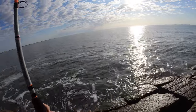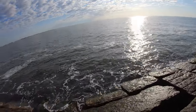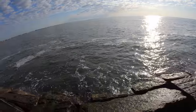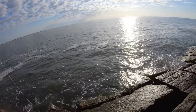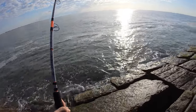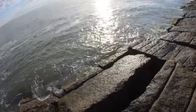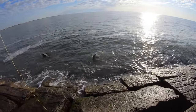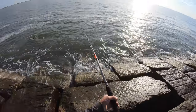I have no idea what that is, but that's something. There's no head shakes or anything like that. I mean, it's got to be something that is just snagged, maybe? Oh my gosh, are you kidding me? How is it that a stingray is gonna bite our line, y'all? We must have just snagged the fella or something. Yeah, we snagged this guy.